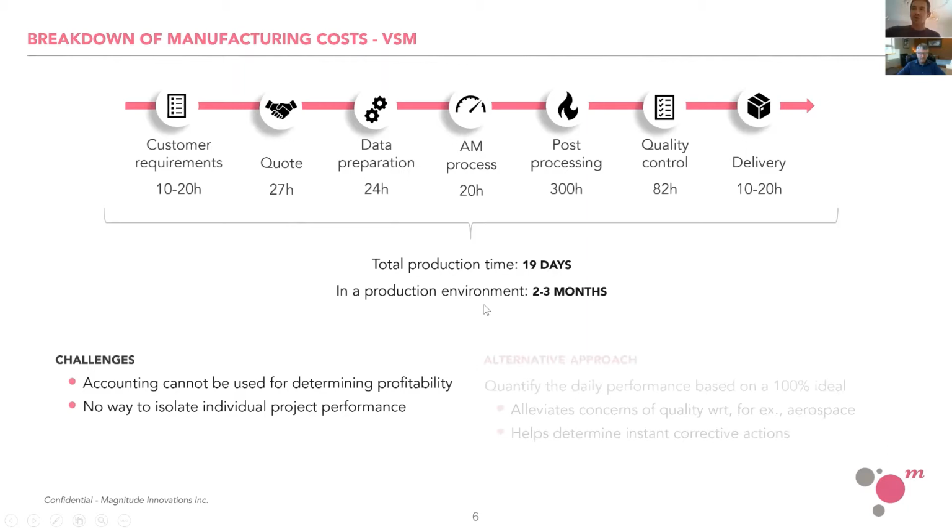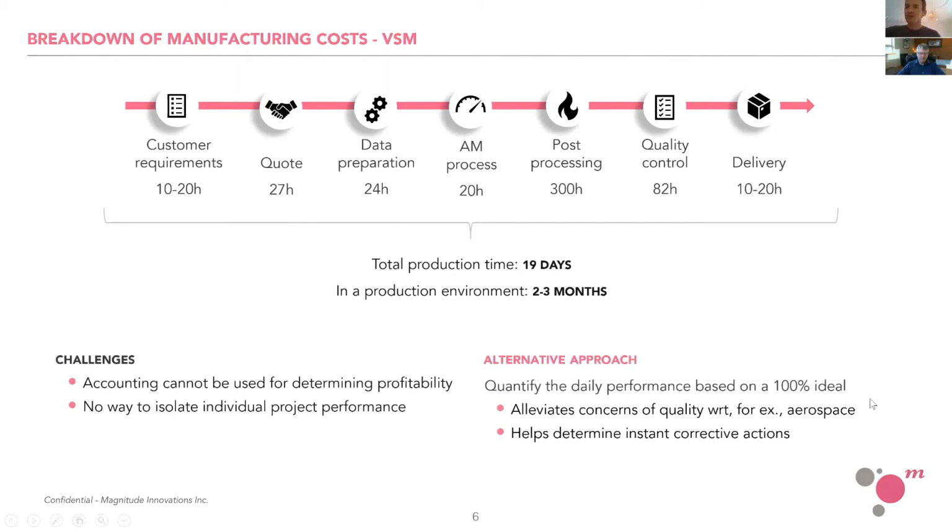So instead, what we propose is an alternative approach where we actually focus on 100% ideal production environment on a daily basis, on a batch basis, on a part basis. And we actually extrapolate that in terms of a perfect quality or an acceptable quality for what we're doing. So we define that quality metric first, because we don't want to go below that, because of course we can always run systems faster. And then based on that, we try to understand what can we do in order to get it to that 100% ideal. Of course, a very simple approach is like, let's increase the layer thickness of our printing process, right? But that's not usually the case that we can just do that. And with that methodology, we can then help determine instant corrective actions of what's going on.